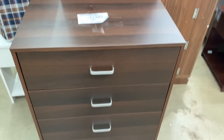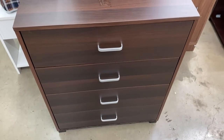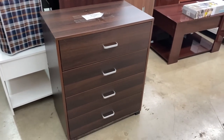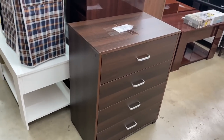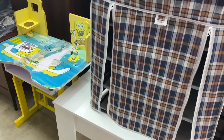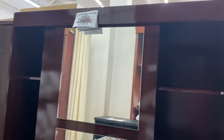1, 2, 3, 4. And I like the more modern chest of drawers these days, like a modern type of vibe, as opposed to the other ones that we have, like the one that I have in my house. I want to get rid of it eventually, that is.